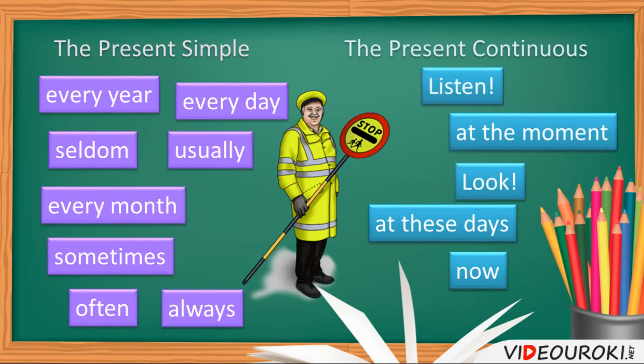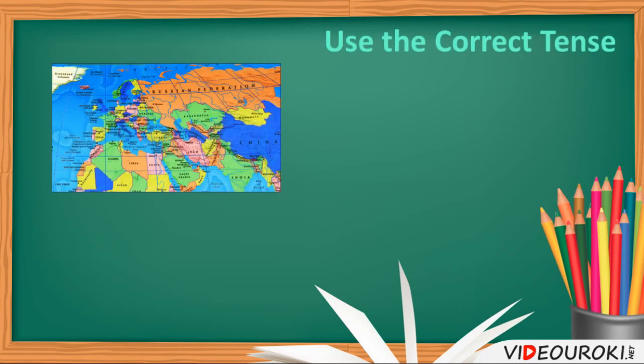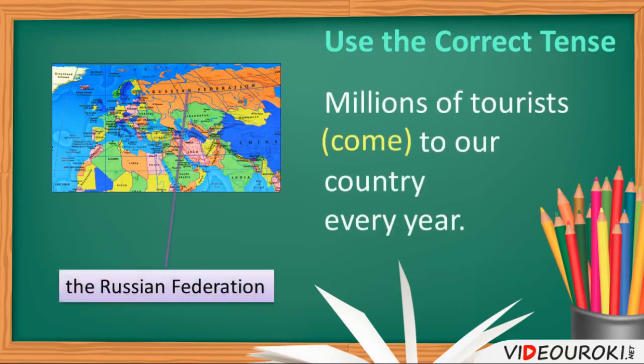Are you ready to train the usage of these tenses a bit? Готовы немного потренировать употребление этих времен? Be attentive and choose the correct tense. Будьте внимательны и выберите правильное время. Sentence number 1. Millions of tourists to come to our country every year. What tense should we use? The present simple or the present continuous?